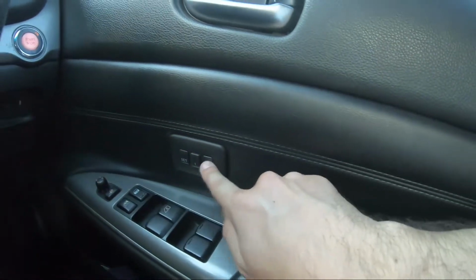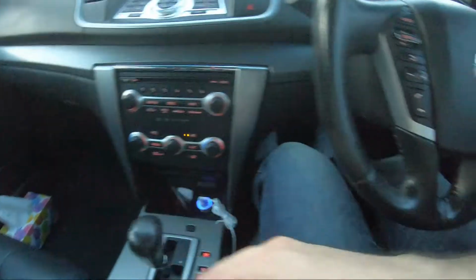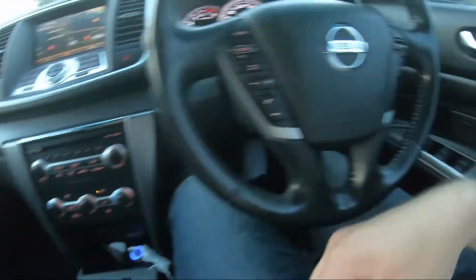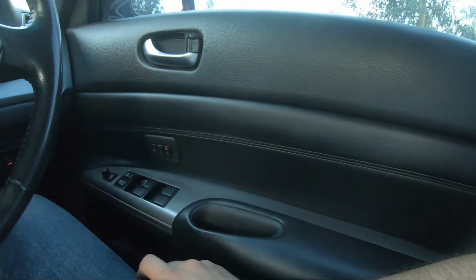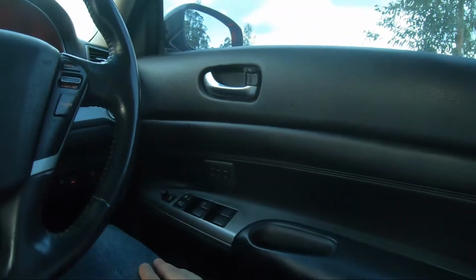Doesn't work. Seat isn't moving. Doesn't work in, I'm not sure if it works in neutral. Nope, doesn't work in neutral. It does not work in drive either. Only in park does it work. And it's quite fast.